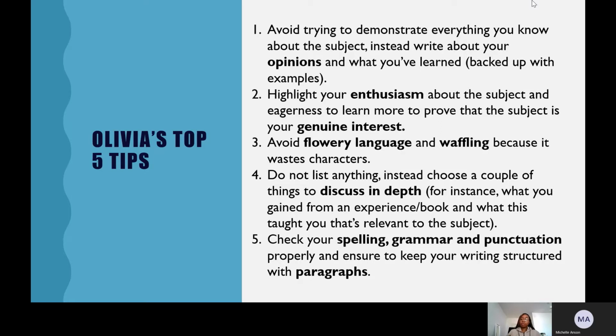My top tip number 4 would be do not list anything. Instead, choose a couple of things to discuss in depth. So for instance, what you gain from an experience or a book and what this taught you that's relevant to your subject. I would recommend, especially if you know the university that you're applying to, that in the course description there are often skills or subjects that they would like to see. So if you have that in the back of your mind when you're writing your personal statement, make sure you discuss in depth a couple of things that are actually relevant rather than trying to include everything, or, for example, trying to list every single book that you've read. Maybe it's actually better to pick 1 or 2 and talk about that in more detail and what exactly you gain from that book that's relevant.